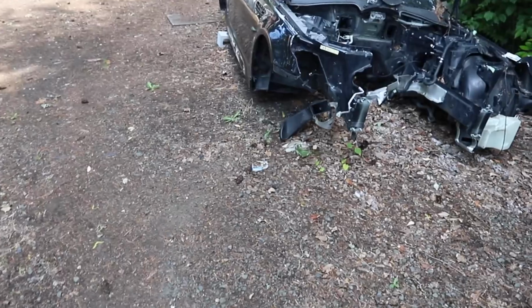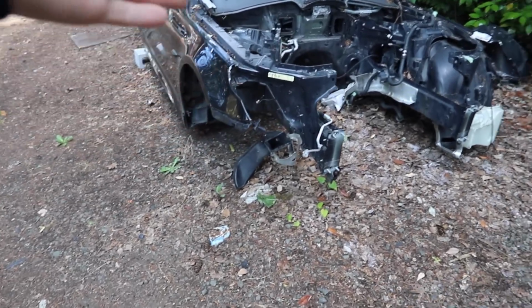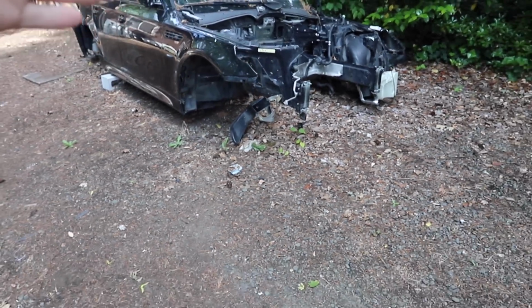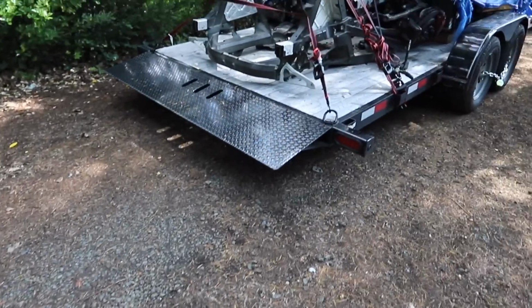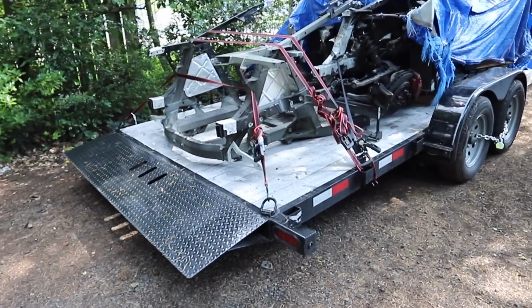and into the shop. We can't back the trailer up because we have this stupid M5 right here. I've been trying to sell this thing on Craigslist, but it just hasn't been going so well. I lost the title. I'm dumb. So I got a plan.